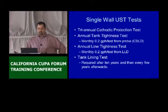You also need to do at least a 0.2 gallon per hour leak test. If your monitor cannot perform a 0.2 gallon per hour leak test, you need to hire somebody to come out and do a 0.1 at least annually, okay?